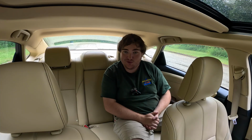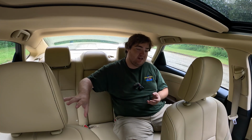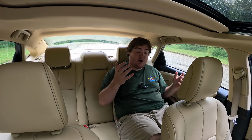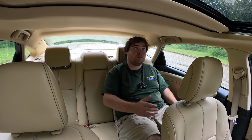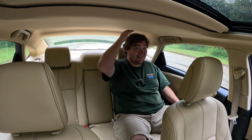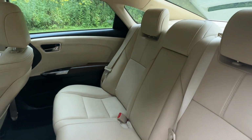All right, so we're in the back of the 2018 Toyota Avalon, and this is where the car really comes into its own. Way beyond a Camry. I can sit here, even slouching down, my knees are not hitting the seat in front of me, my head is not hitting the ceiling. If I sit up properly, my head is still not hitting the ceiling. Tons and tons of space back here.